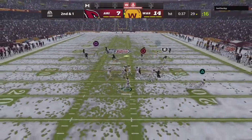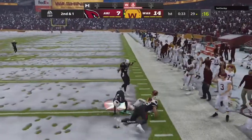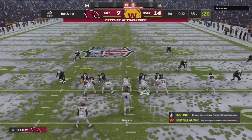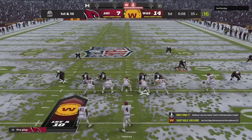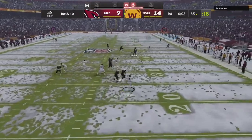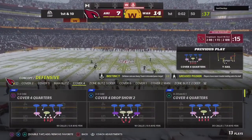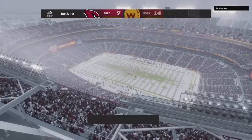From the 29, Heineke. He'll check that down to Gibson out of the backfield, and he's able to take this one up to the 35-yard line. 6 yards the pickup, and that's a first down. Throwing, Heineke. Flushed out right. He's going to hit his man out of the backfield, complete. And he's going to be out of bounds right at midfield. Nice little nifty play for him there.